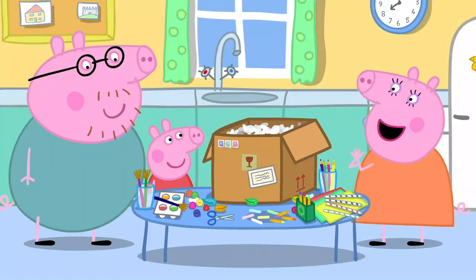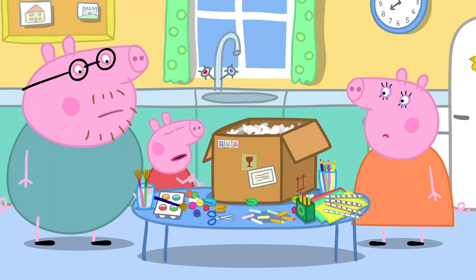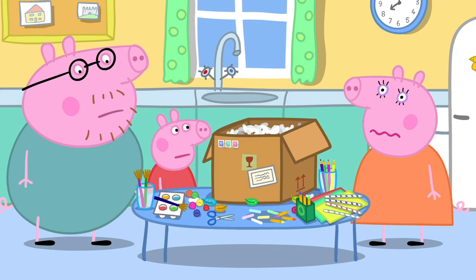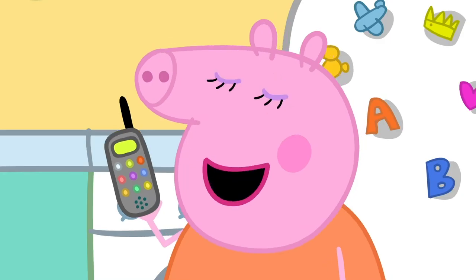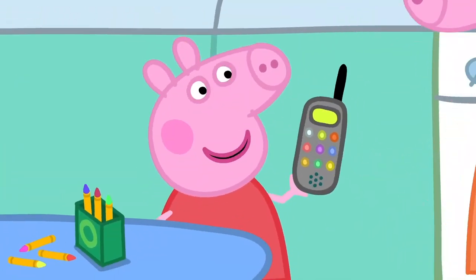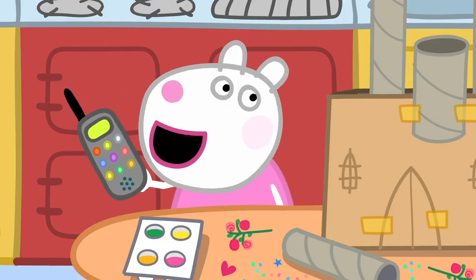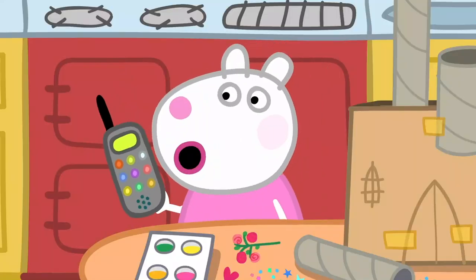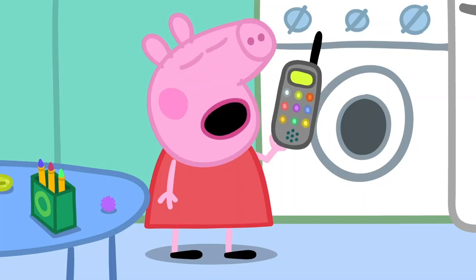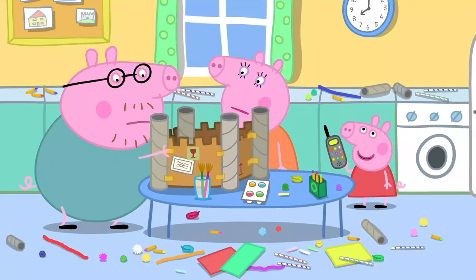Great. That's your castle almost done. Hooray! It's not almost done. We have to stick things on, paint it, add the glitter. Glitter? Hello? Hello. Can I speak to Peppa, please? Peppa, it's Suzy Sheep. Hello, Suzy. How's your school project going? I'm doing very well. More pointy, Mummy, and it needs to be taller. How is your castle going? It's quite hard work, but my Mummy and Daddy are helping a little tiny bit.